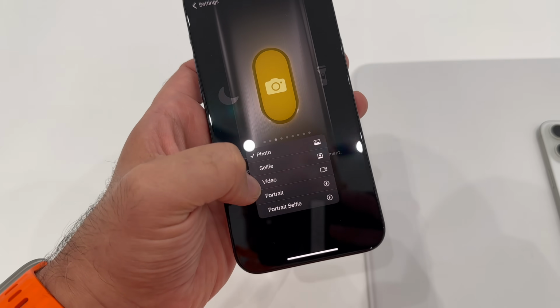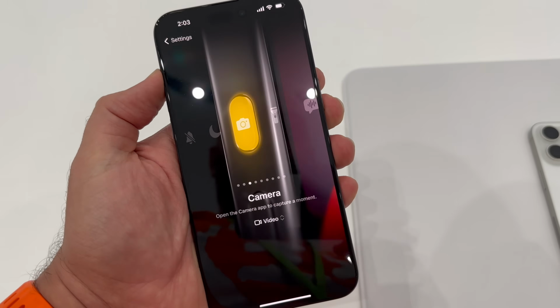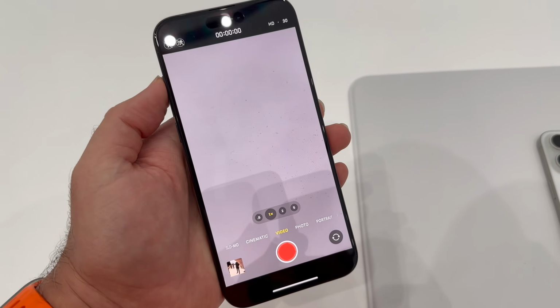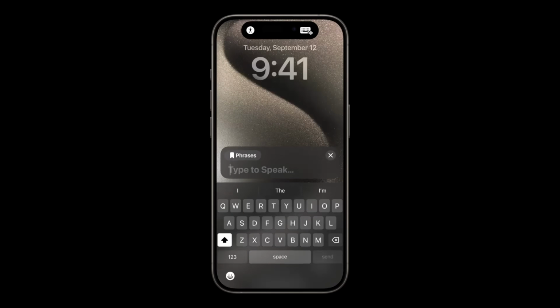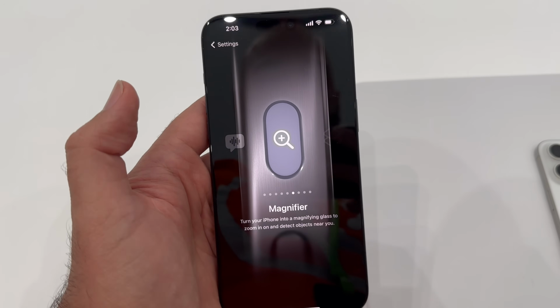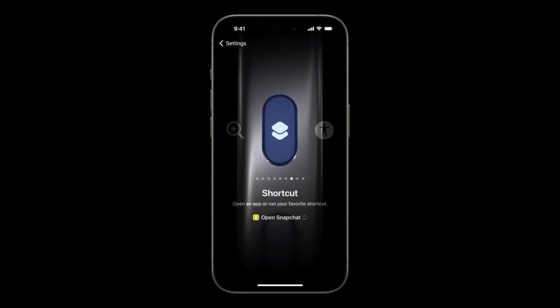Other options include launching the camera app from anywhere for quicker shots, turning on the flashlight instantly from your pocket, or enabling a preset focus mode like work or reading with a press. For users with accessibility needs, the action button is a game changer. It can be set to instantly enable things like live speech, to read text aloud, or the magnifier as a visual aid. For even more power, you can use the action button to run shortcuts.